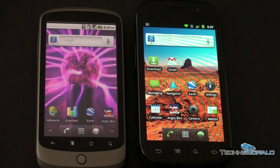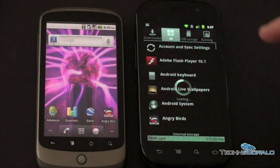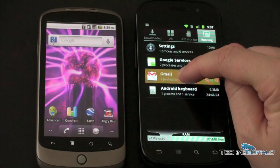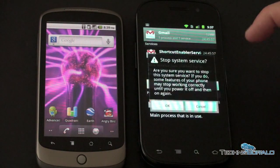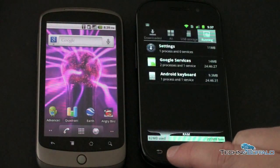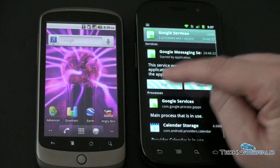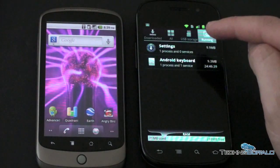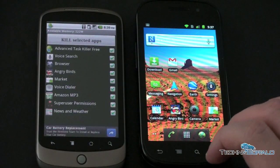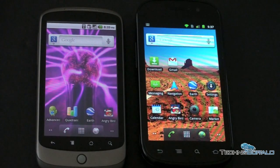So Android 2.3, as I showed you in my Gingerbread walkthrough, has a built-in memory app manager. So I'll go into Manage Apps, and I can go right into Running, and I can kill everything that's running with the exception of Google services. So go ahead and select that. We'll stop running Gmail. Android keyboard, not going to let me stop. So mostly everything is stopped except for Google services, which is pretty much always running, but I'll try and stop that anyway. See what happens. Settings we need to keep. So everything else is fresh and clean. We'll go into a task killer here and we will kill all selected apps. So now we're dealing with at least clean memory on both.